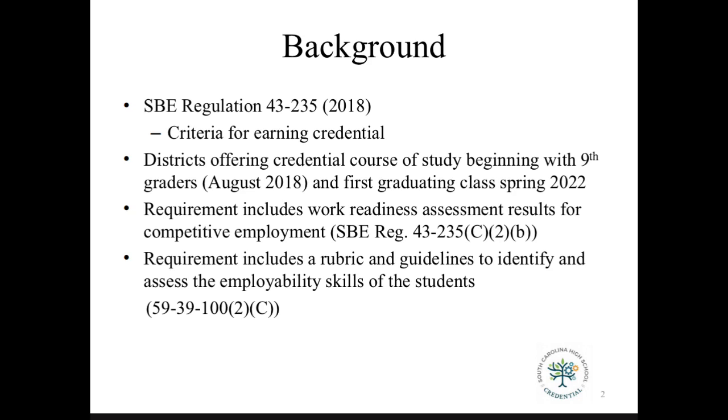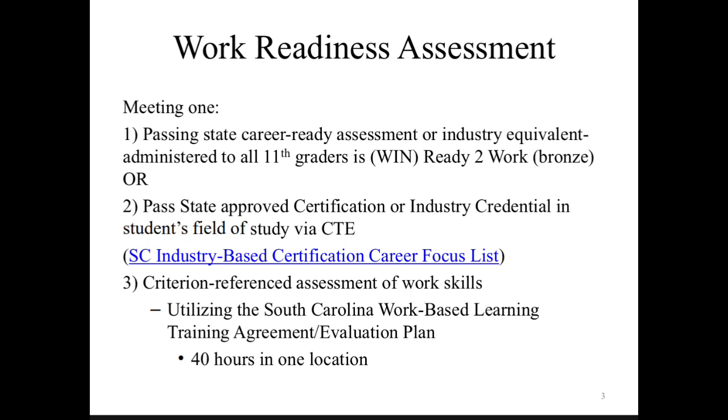There is also a requirement to include a rubric and guidelines to identify those employability skills, and that would be the SKEMA SC. Another requirement to earn the South Carolina High School Credential is the Work Readiness Assessment. The student must meet or pass one of the 3 options. Passing the State Career Ready Assessment or industry equivalent.